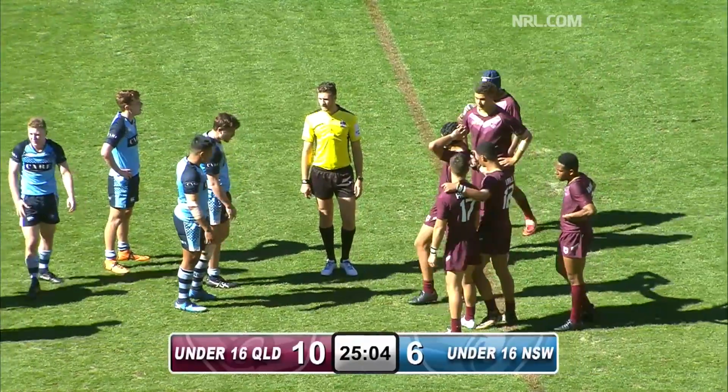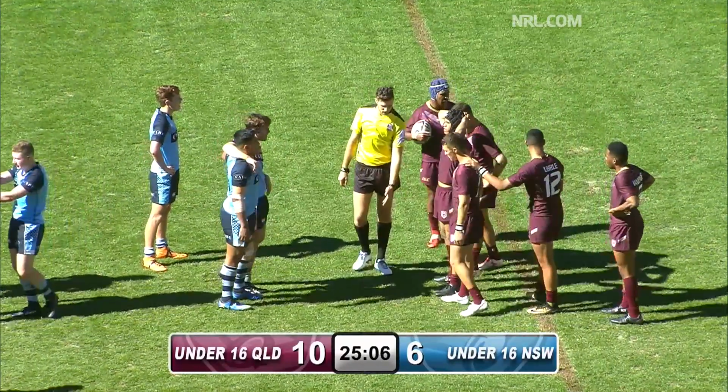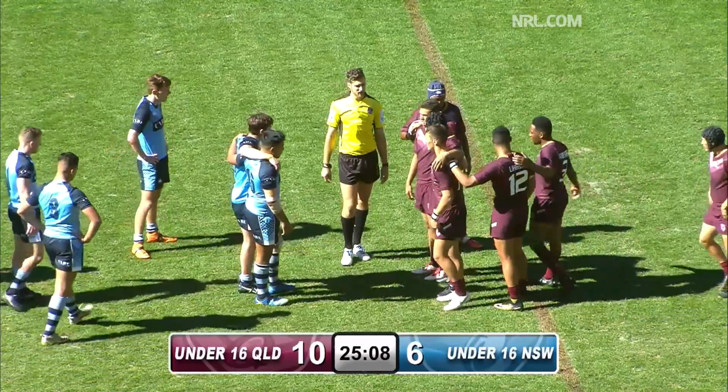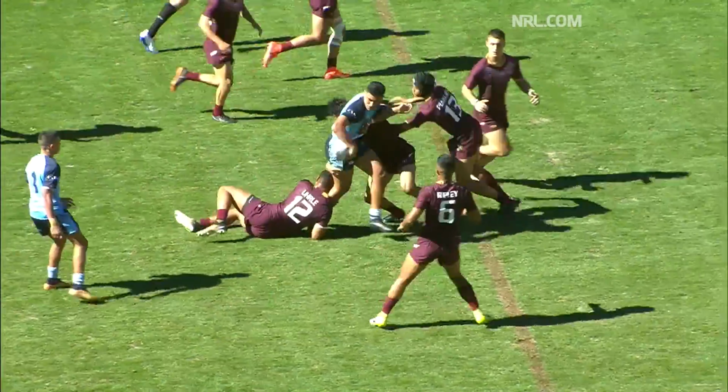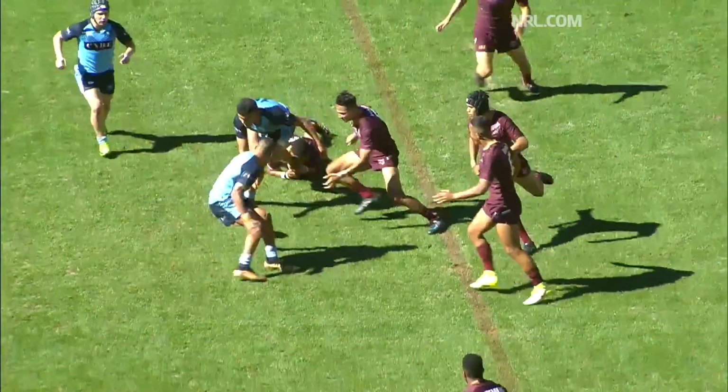Speaking of Justin Hodges, well done to Justin, the coach of the Queensland under-20s team, and their victory on Wednesday night over New South Wales in the under-20s origin.